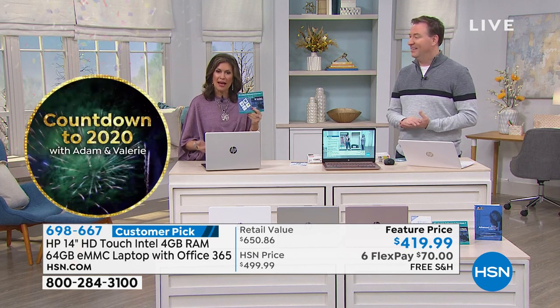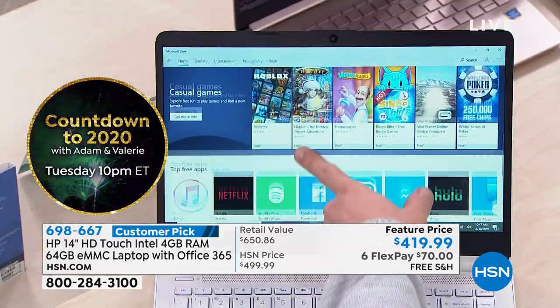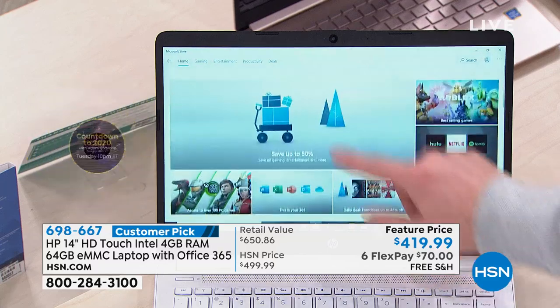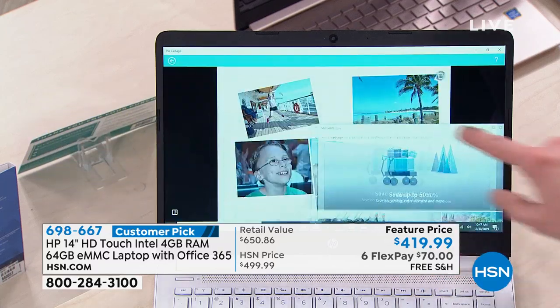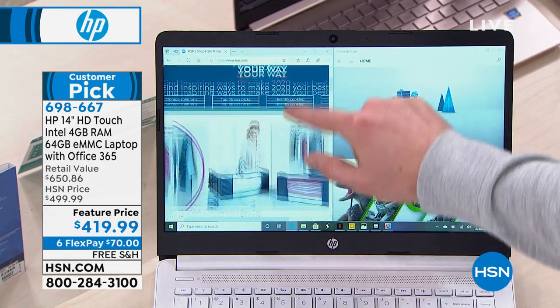You're going to get all of that, and it's a touch screen on top of that. The beauty of this is that we let you finance it, if you want to, on your HSN card for 12 months, which means you're spending $34.99 on our VIP financing, and you don't spend a single penny in terms of any kind of interest payment, okay?